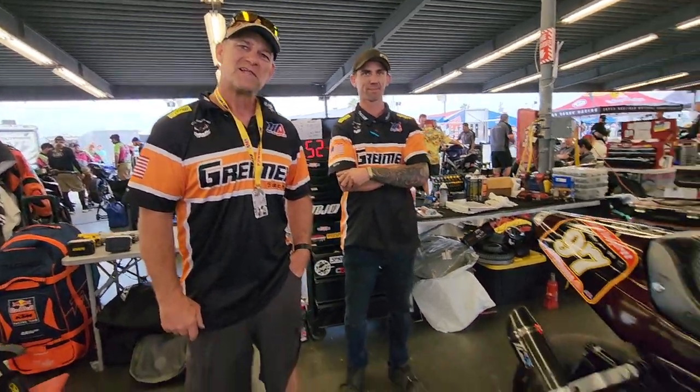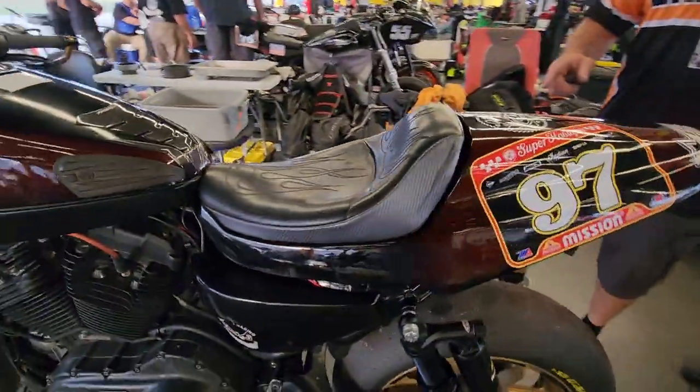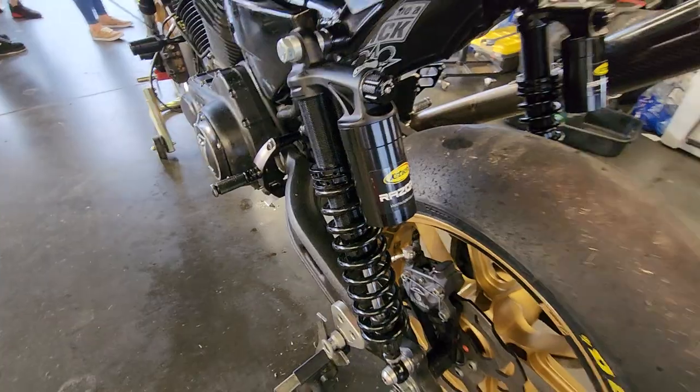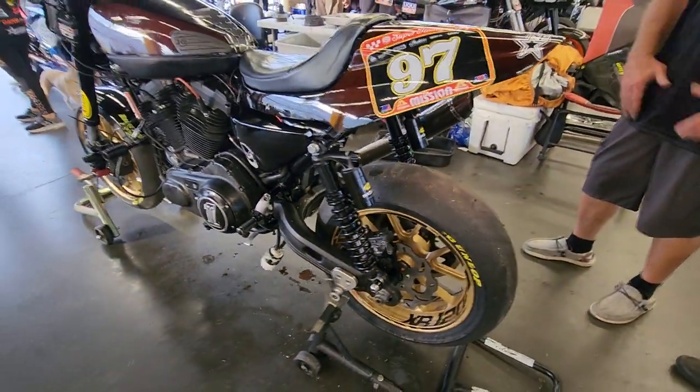Awesome, the bike looks awesome. Have you done anything to it since last year? Have you changed anything on it? We switched over to full K-Tech suspension. Yeah, I see that. Look at that, huh? We got the suspension all dialed in for this weekend, and it was riding amazing.